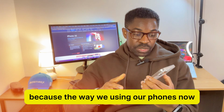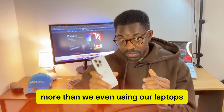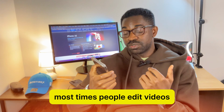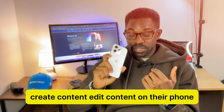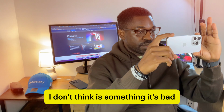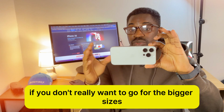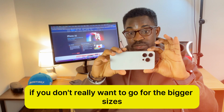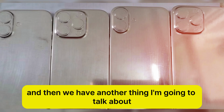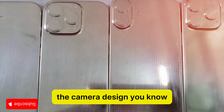deal, because we are using our phones now more than we are even using our laptops. Most times people edit videos and create content on their phone. So if you're having larger displays on these things, I don't think it's bad. And there are still other options as well. If you don't really want to go for the bigger sizes, you can just go for the Pro models. And then you have another thing I'm going to talk about, the camera design.